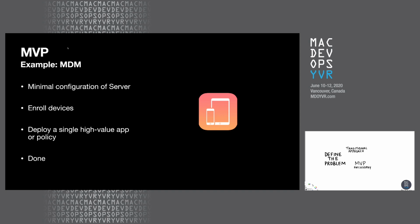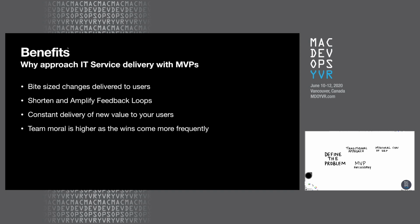So let's think about that. For an MDM, let's say that the goal is to enroll devices and then deploy a single high-value app or a policy. So let's do the minimal configuration of the server needed to get us to that state. This kind of deployment could only take a few weeks, right? It doesn't have to take months, 6 months, and the change delta is so small that you can make these changes and push them to your users.